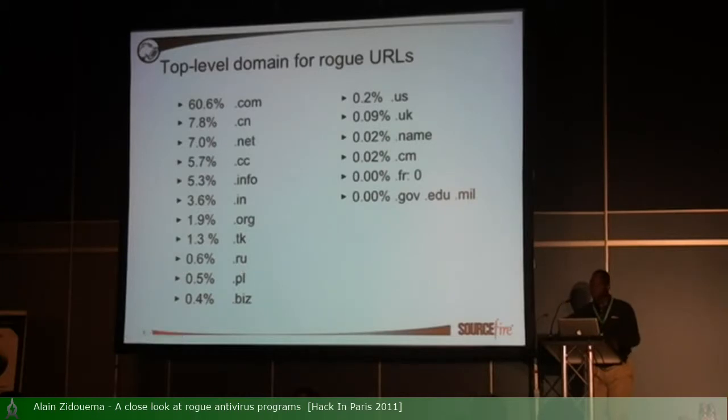It is also worth noting that only 0.6% of URLs were ending in .ru, and we've known that in recent years there's been a lot of malware coming out of Russia and China in particular. And 7% of rogue anti-malware websites have domains that end with the .cn extension.